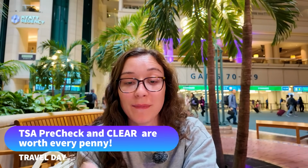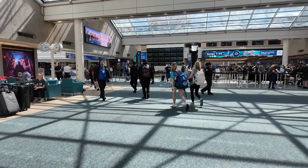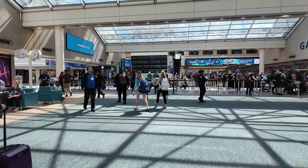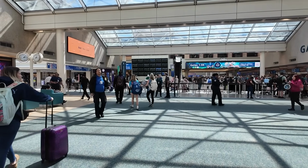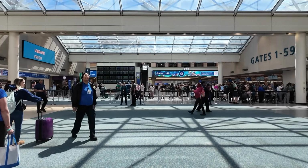If you travel even semi-frequently, I would say TSA PreCheck and Clear are worth every penny. Security lines at MCO can be unpredictable, although you can check the wait times in the MCO app. But if you've ever found yourself stuck in a long queue with restless kids and tourists, which you have because you just came from Disney World, you know it's not fun.